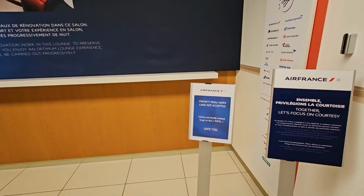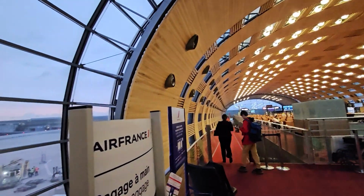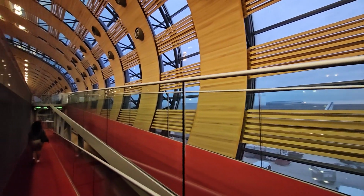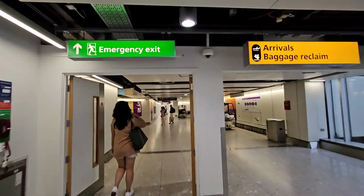Departing at Charles de Gaulle on an early AM flight, we didn't hit up a lounge before departing to London, given the one we needed to get into was a shuttle away to a different area of the terminal. A 40-minute flight later, and we had made it to London.